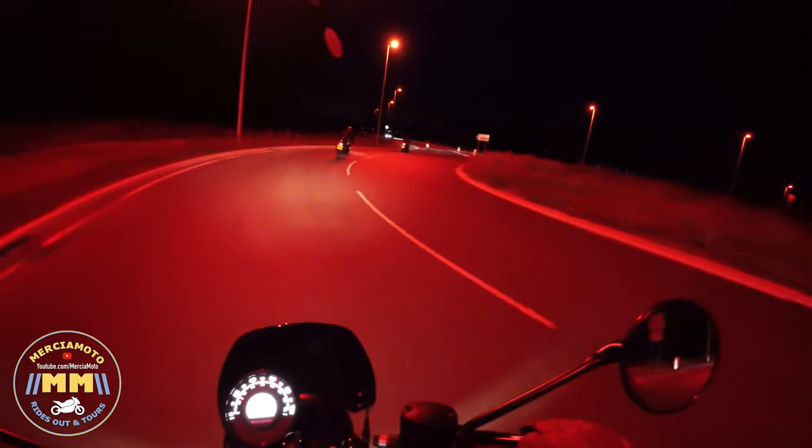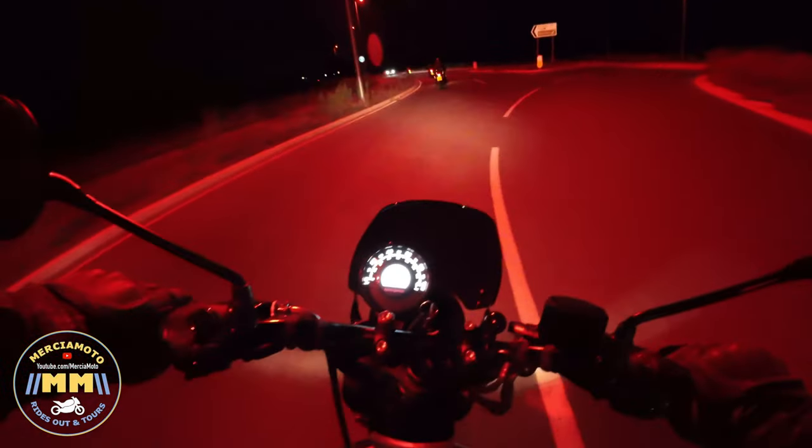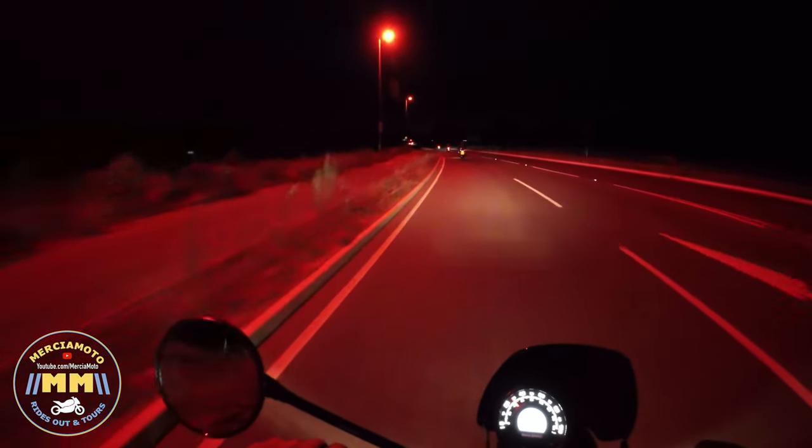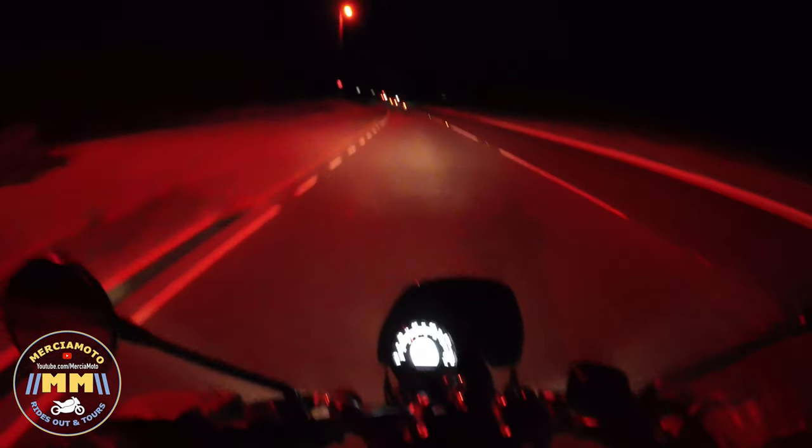This'll do nicely, this road. If you ride like this all the way home, they'll be lovely. Oh, it's going dark. Yeah, steady round now. This is the A38, so it's nothing to worry about.